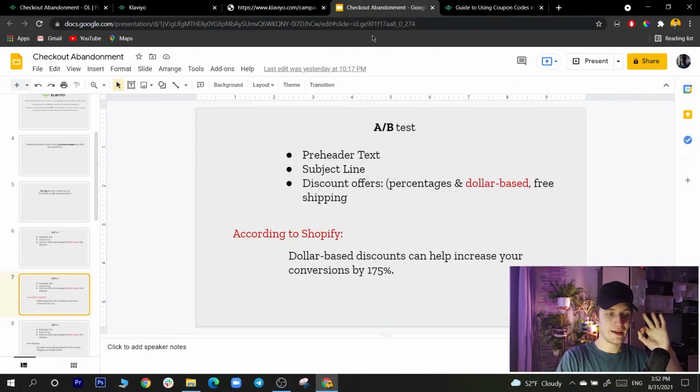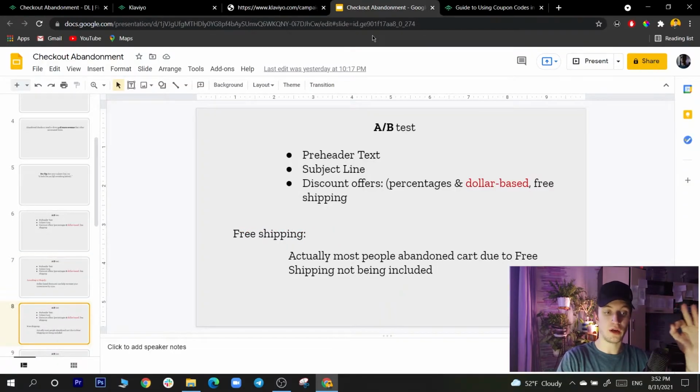Let's go further. Free shipping. As I said, most people abandon cart due to free shipping not being included. Didn't include free shipping, lose a customer, lose money. Wanted to save this $3, you'll lose a customer. So, offer free shipping. You don't have to offer free shipping right away on the site because some people pay for it. But for those who want to cheat the system, let them cheat it because it's still going to be profitable. It'll be more expensive to lose them than to have them as a buyer, right?